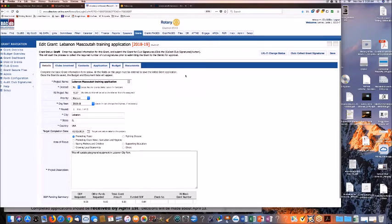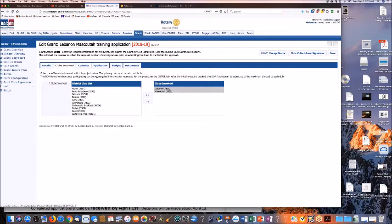Now, somewhere along this process, those 4 individuals are going to get an automated email from DACDB about the start of a grant application. Later on, when it's time to click Club Collect Grant Signatures, they'll get another automated email that will tell them it's time to go online, log in, and sign it. All right, so we got the clubs involved done, 2 clubs.